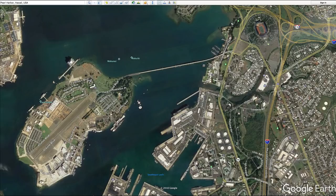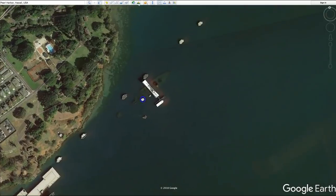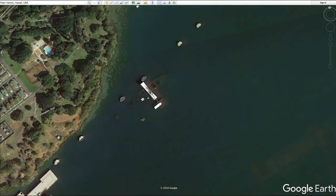2,335 of them were servicemen, along with 68 civilians. The USS Arizona had a total of 1,512 crewmen. Out of that 1,512, 1,177 of them were killed during the attack. That's more than half of the total of 2,403. Today, the Arizona basically remains an underwater cemetery for those 1,177 that were killed.